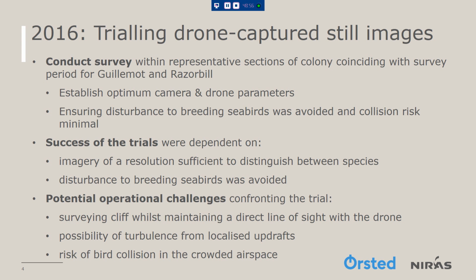Success of the trial was dependent on obtaining imagery of a resolution sufficient to distinguish between species, whilst disturbance to breeding seabirds was avoided. Potential operational challenges were surveying the cliff whilst maintaining a direct line of sight between pilot and drone. As Norman mentioned in his original talk, that's a legal requirement for the basic drone pilot. You can go to more advanced drone flying and not have legal line of sight, but you start off having that. There's also the challenge of in-flight turbulence to the drone from local updrafts, or downdrafts I suppose, around the cliff environment. And there's obviously the risk of bird collision in a crowded airspace with 49,000 pairs of birds flying around, or some of them anyway.